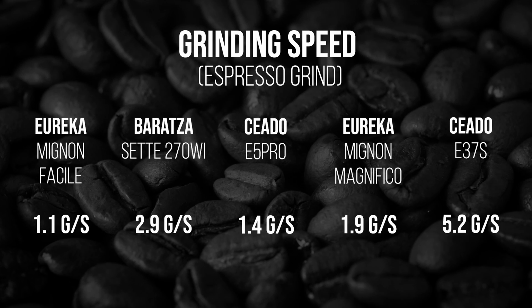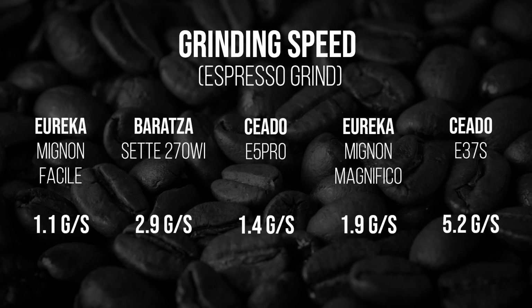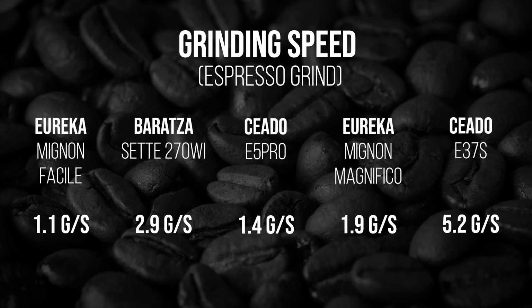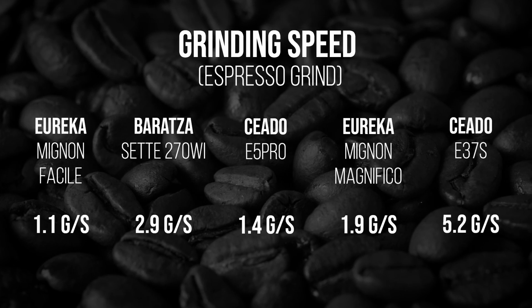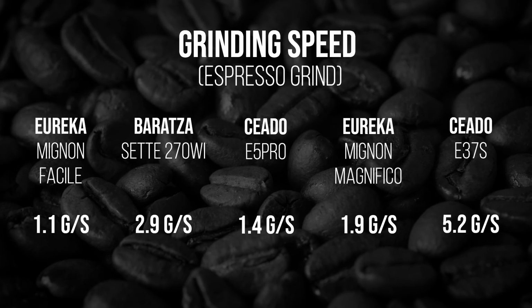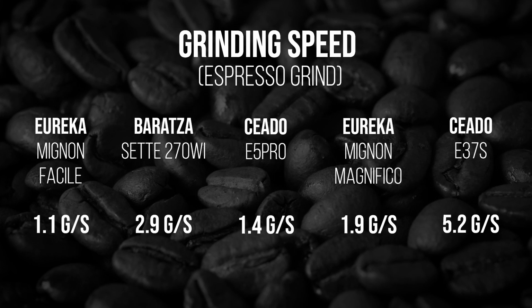The slowest of the bunch was the Facile, followed by the E5Pro, then the Magnifico. You get a pretty significant step up with the Ceado E270WI thanks to its conical burrs and straight-through grinding design, then a massive leap up with the huge burrs and powerful motor of the E37S. Note that these numbers are based on the specific beans and recipe that I was using and can vary based on a number of factors.